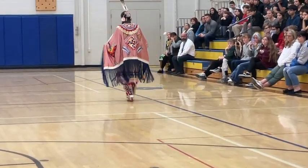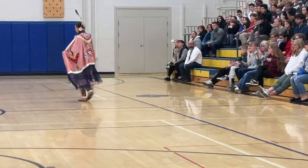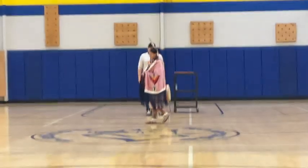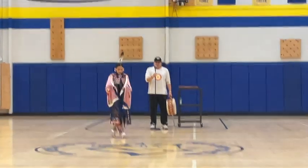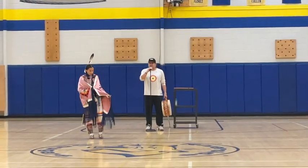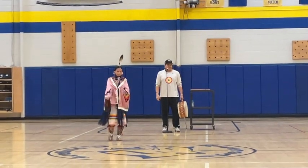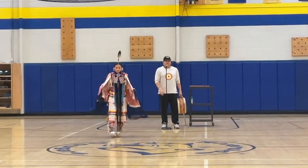So one of the cool things that Ivy loves is that she's a horse person. You know, we have horses in my family. And one of her aunties, her grandma, they're here in the audience and they help her. You know, they help her with horses. They share these horse stories with her.